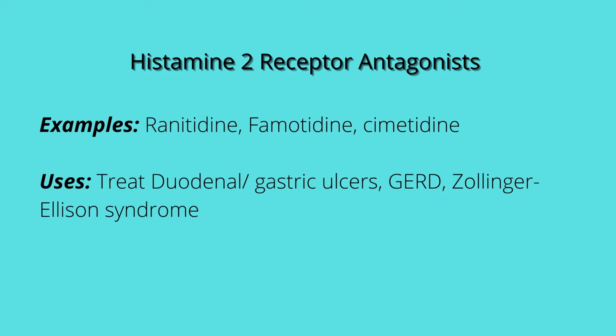So, histamine 2 receptor antagonists. Examples of this include ranitidine, famotidine, and cimetidine. They all end in that dine, right? This medication will make you feel better when you eat or dine, right? Your ulcers feel better.